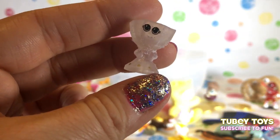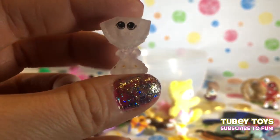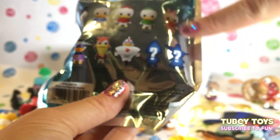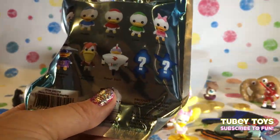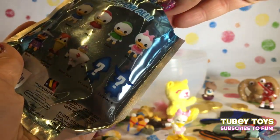And this is super awesome because we got a color change one. This is Crystal Chalice. She's ultra rare. At the end of the video, we're gonna make this beautiful chalice change colors. Woohoo! A figural keyring for DuckTales. This is so super fun. We already got one exclusive. We need the other one now, and I think that's Gyro. Not too sure though. Let's see who we got.